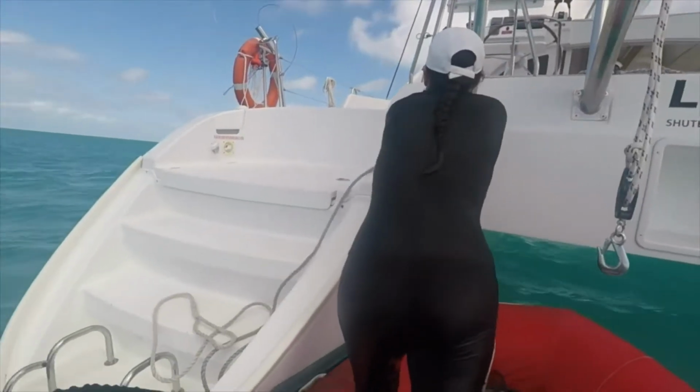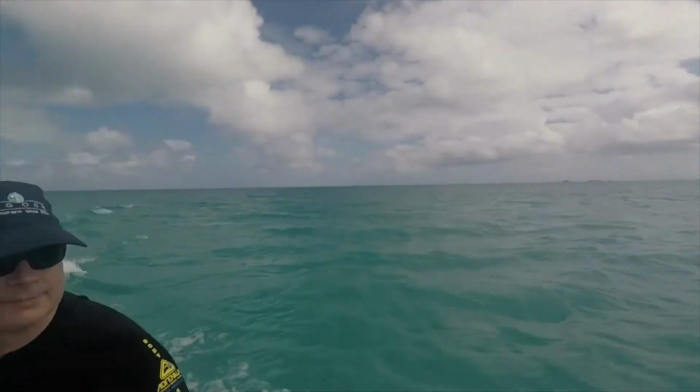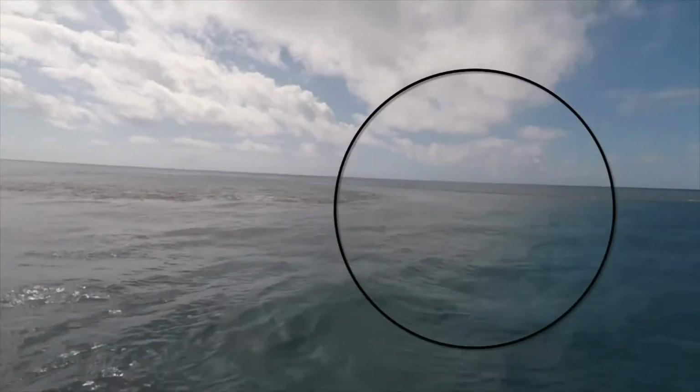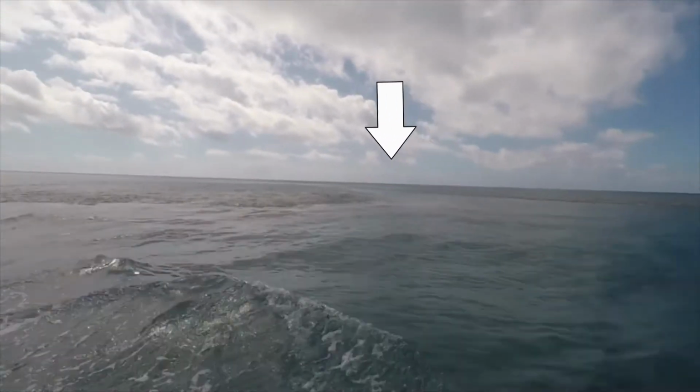Once we were anchored, it was time to jump on the tender and go for an explore. Where are we going, Jamie? Going to the waterfall. The waterfall can be seen on your right. It's this gap in the reef in which essentially the entire lagoon empties between 3 different spots.